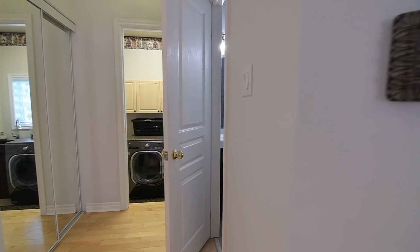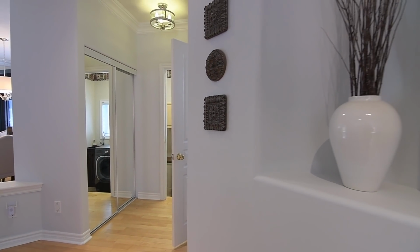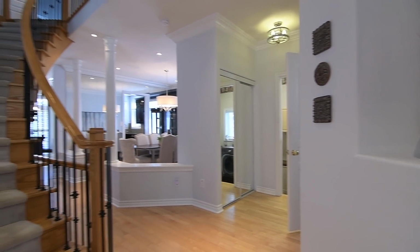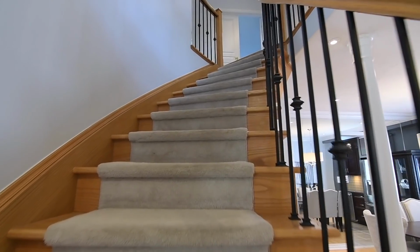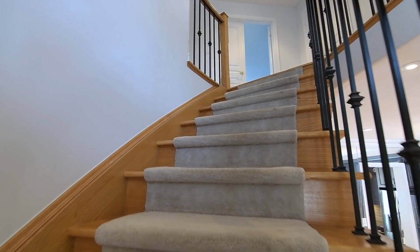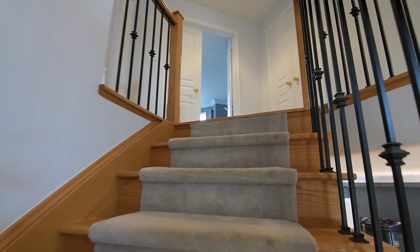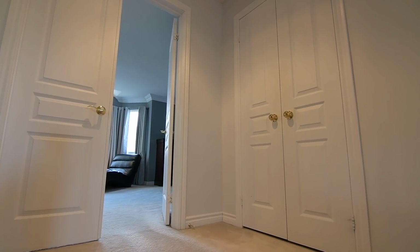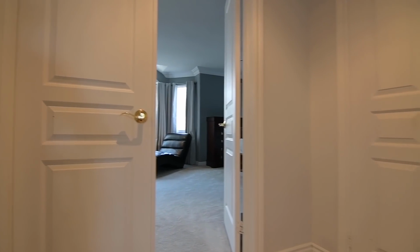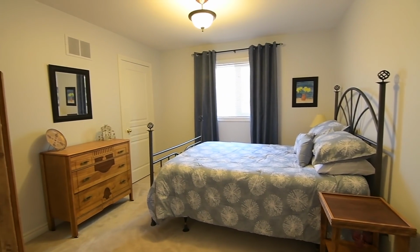And to both the upper and lower levels are hardwood staircases, while a hardwood railing with wrought iron pickets carries from the main level hallway with the upper staircase and along the upper level hallway. This level has the coziness of broadloom throughout, a hallway with pot lighting, a ceiling fan, and a large linen closet, 4 spacious bedrooms, 2 washrooms, and a huge library.